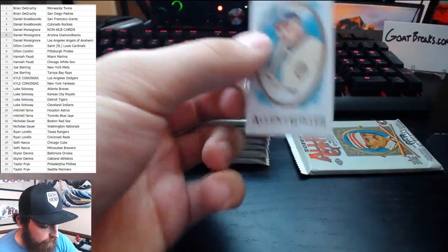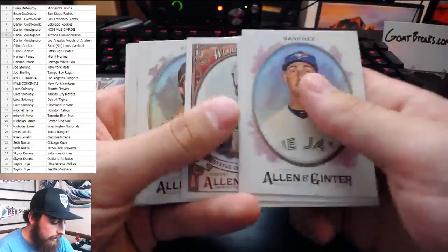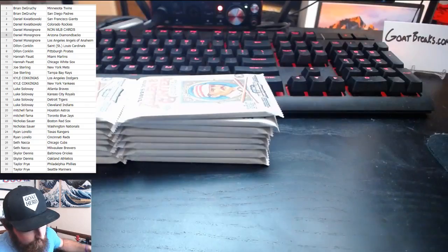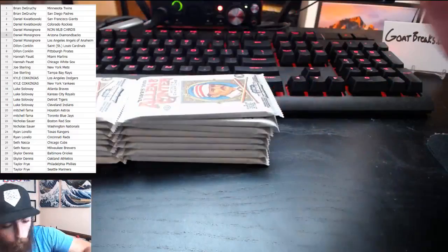Honus Wagner. Schwarber. Ty Cobb. Beltre, Sanchez. Canseco. Blackmon. And a Rediscover Topps of Chris Capuano. Okay, these cards are freaking beautiful. Too bad everyone is in a hot box. Yes, hot box, love it. Dude, I can't believe we actually got the hot box. I was starting to doubt it. Michael Franco, not numbered. Carrasco, Lindor, Dozier, Pomeranz, Nick Jonas, Weaver.